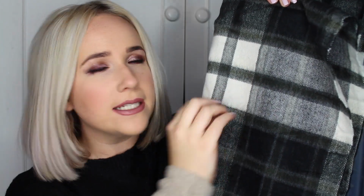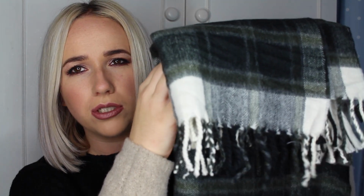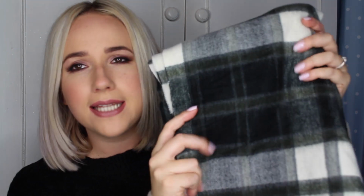This one, as I said, was from H&M and it's a check scarf. It's cream, grey, and then it's got a little bit of khaki green going through it, which I think is really different. It's got these little tassels at the bottom, but they're not too offensive. And I just think this is really nice. It's quite stylish. It is quite thick. It's like that fleecy material, but it's not a massive scarf. It's not something that's going to keep him too snuggly warm, but it'll just be what I think he needs. So that's why I picked this one up.